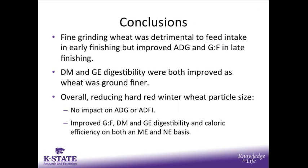So in conclusion today, fine grinding wheat was detrimental to feed intake in early finishing, but improved average daily gain and feed efficiency in late finishing. Dry matter and gross energy digestibility were both improved as wheat was ground finer. And overall, reducing hard red winter wheat particle size had no impact on average daily gain or average daily feed intake. However, we did see significant improvements in feed efficiency, dry matter and gross energy digestibility, as well as caloric efficiency on both the metabolizable and net energy basis.